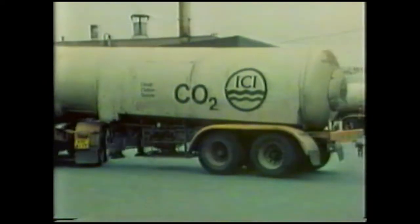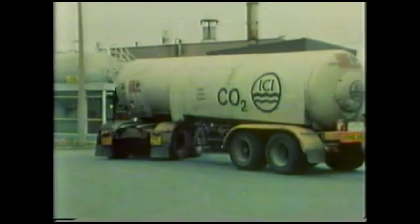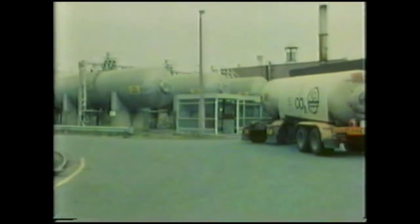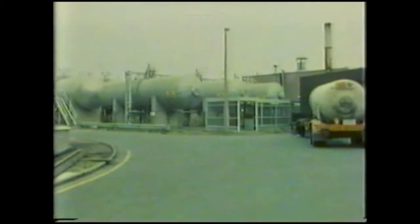The gas used to transfer heat from the reactor to the boiler tubes is carbon dioxide, CO2. It arrives at the power station in big tankers carrying the liquefied gas, and it's stored in tanks until it's needed.